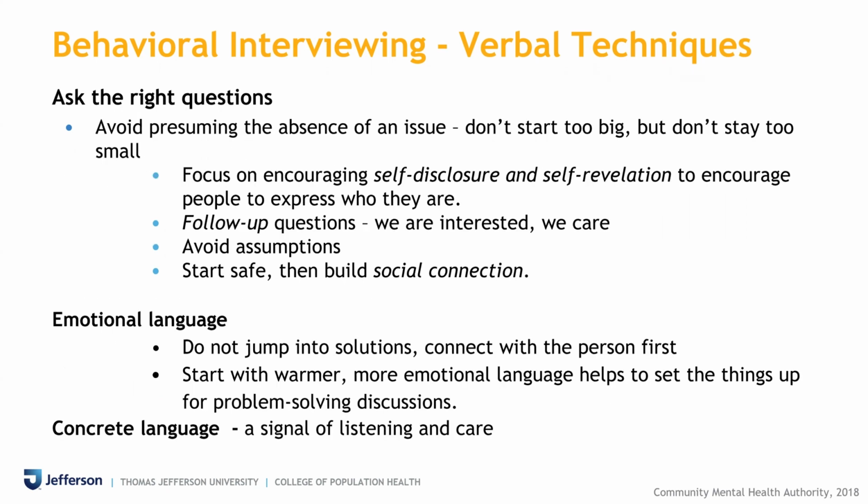Additional verbal techniques include asking the right questions without presuming the absence of an issue. Don't start too small or too big, to encourage self-disclosure and revelation, and pull that out from them through follow-up questions. Starting safe is a way to build social connection before diving into emotionally charged topics.